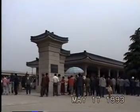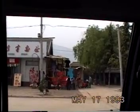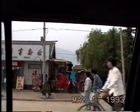Today is May 18th, 1993, 9:19 in the morning. Yes, Calcutta Warrior Exhibition. Choose once. This is selling all kinds of clothing, and it's really colorful over there.